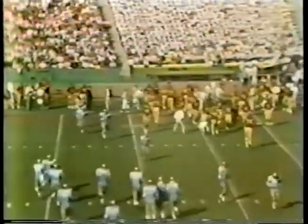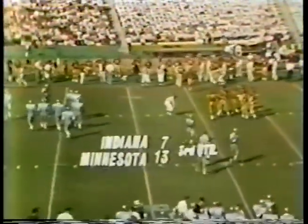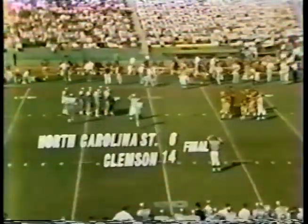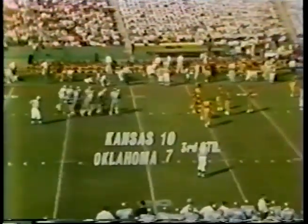Out of bounds, and again, as a result of a short punt, UCLA comes forward as we look at a final score, and Yale has downed Princeton. Third quarter, Minnesota in a big battle with Indiana for a right to play in the Rose Bowl against the winner here today. Tennessee, an impressive score over Mississippi, Clemson in North Carolina, Kansas 10-7 over Oklahoma.